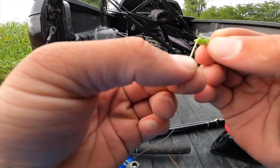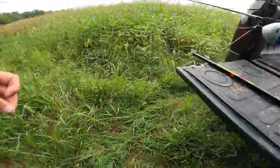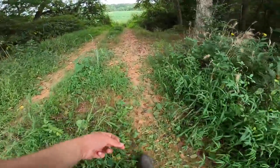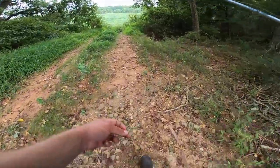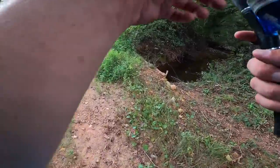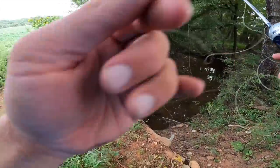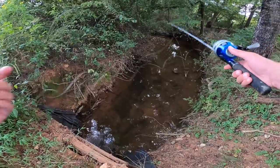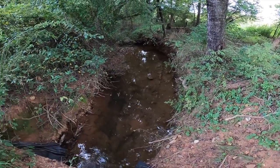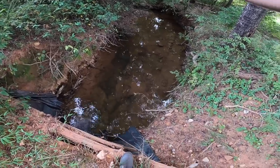So I'm gonna go ahead and hook this guy. Let's go see if we can actually get one of those ones that keeps blowing up on these things. I feel like the bass would hit this if those other ones wouldn't get to it first. Because as soon as I get that thing in there, they're just schooling up on it. Like, it's crazy. There's some decent sized fish sitting down there too.